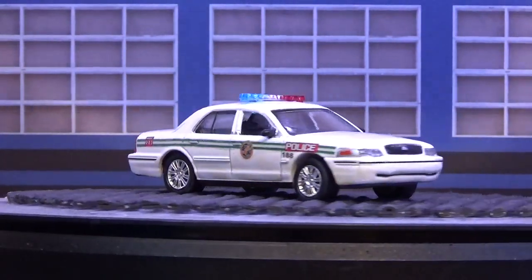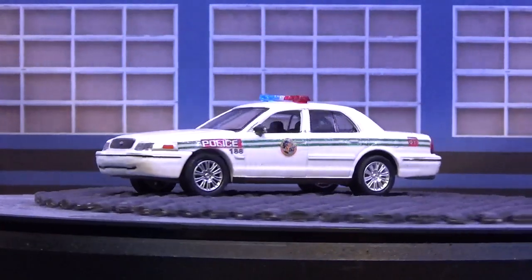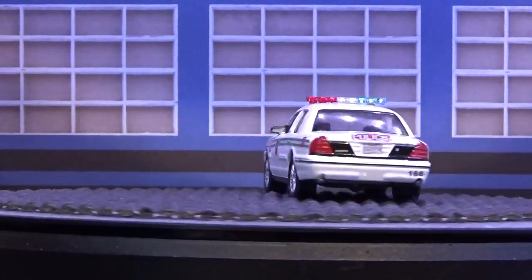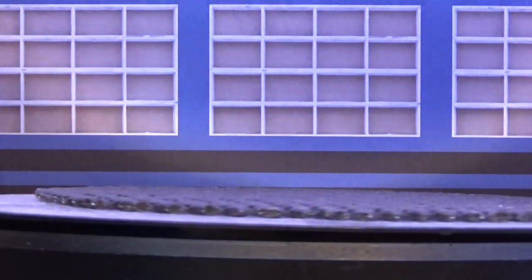This is the Ford Crown Victoria Greenlight casting of the Forest Acres Police Department in Columbia, South Carolina. Forest Acres is a town in Columbia, South Carolina. And they have a good police force there, serving and serving well.